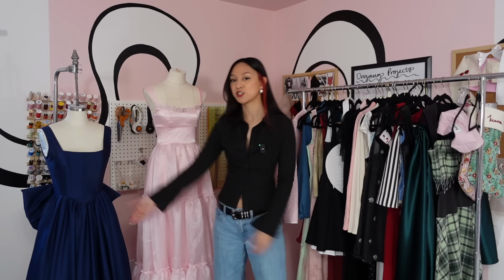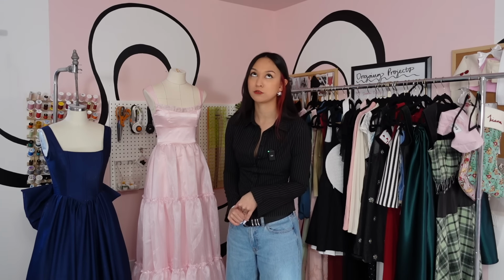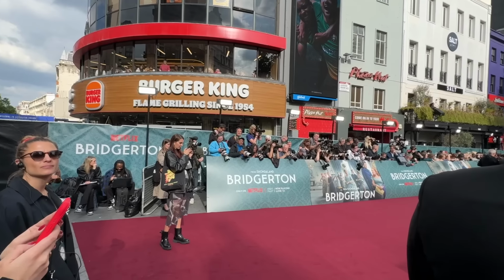And then I made a third dress from that pattern actually, which is this gorgeous little thing. I was actually invited to the Bridgerton season 3 part 2 premiere in London this year. And I found out I had to make a red carpet dress. Well, I didn't have to, but I had to make my own dress. You know, it wasn't a requirement, but like, what the freak? I'm gonna go to my first red carpet and not make my own dress? Who do you think I am?